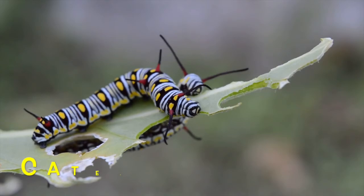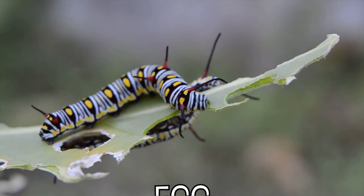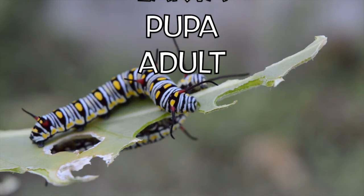Caterpillars. Did you know that not all caterpillars turn into butterflies? Some turn into moths instead. But no matter what, all caterpillars go through the same 4 stages. Egg, larva, pupa, and adult. I have that on my wall. You do? I love it.